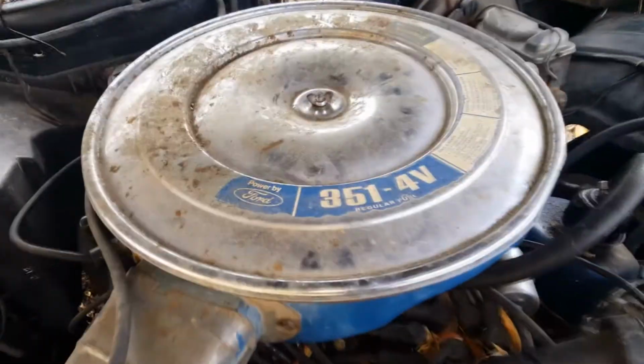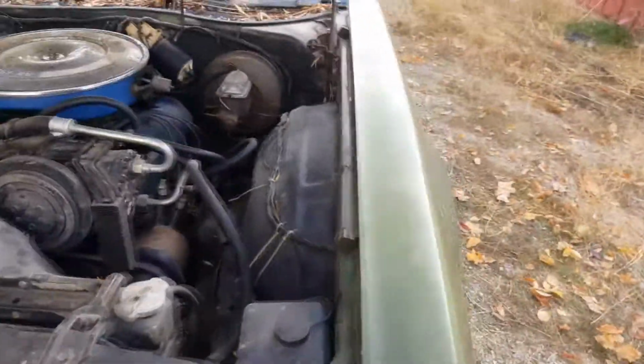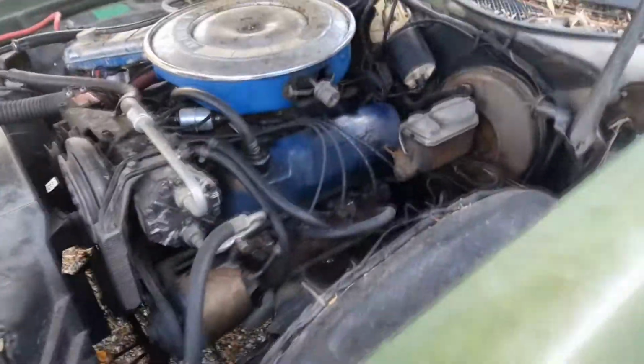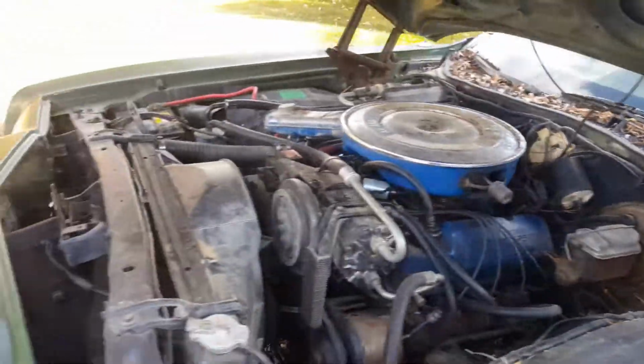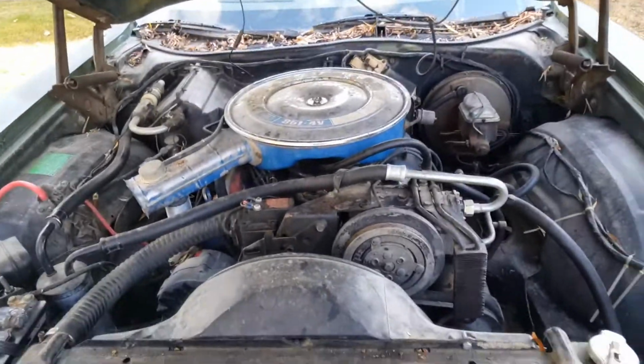It does come with that 351, and yes, it's powered by Ford. Anyone that knows me knows that I am very much a Chevy GM guy, although I prefer my Pontiacs for some reason. It kind of goes against my grain in nature, but since it is for my grandfather, I'll work on it. But there's that.